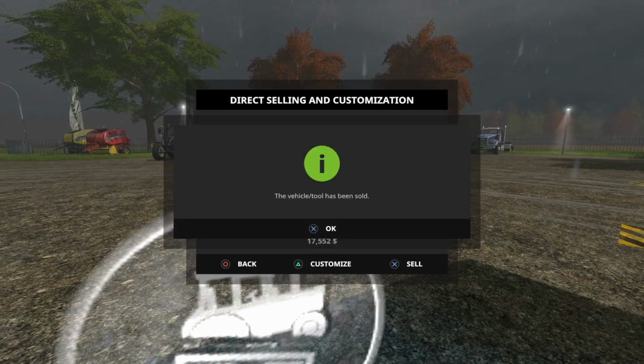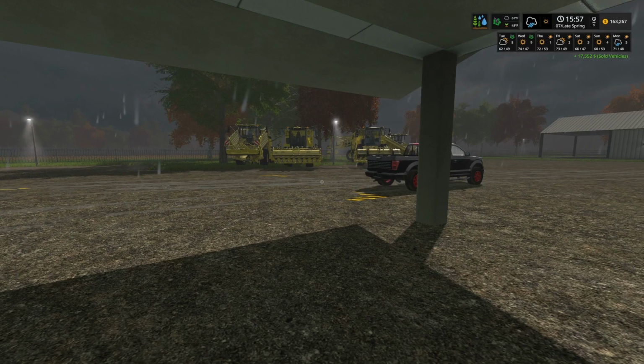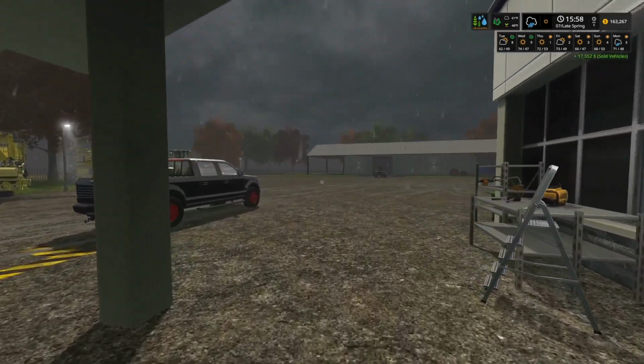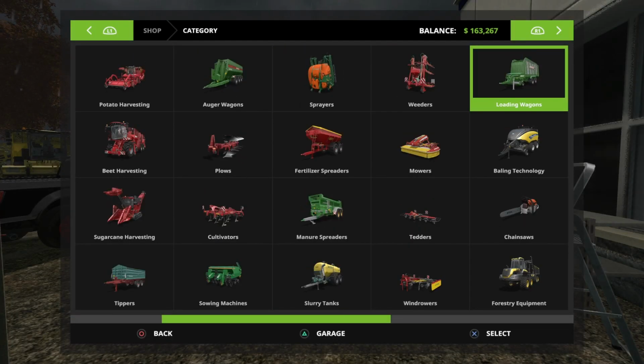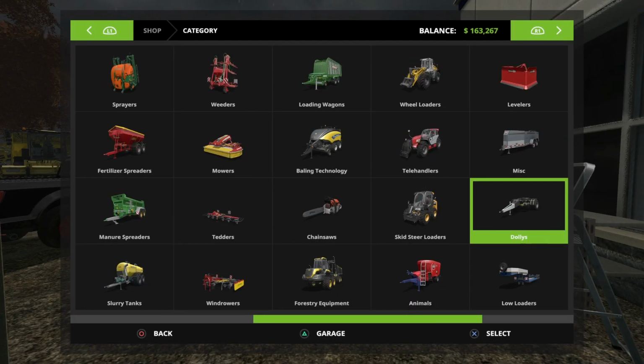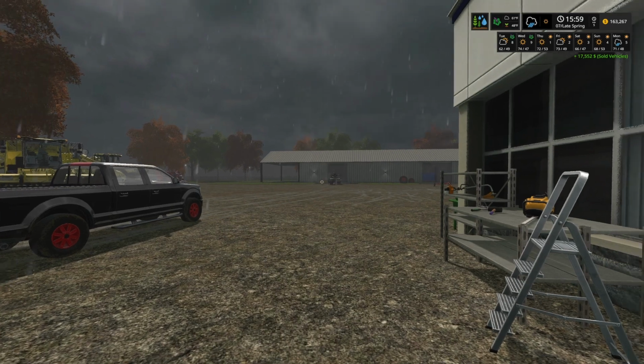Wow, look at that, 17 grand. Okie dokie. There we go. Actually made money on this deal. I traded in a nicer trailer for a smaller trailer, and they're going to have to give me some extra cash. But what I got over there is I bought the Hearst. I think it's a Hearst. Low loader, 24 foot. I bought that trailer. It is sitting over there.